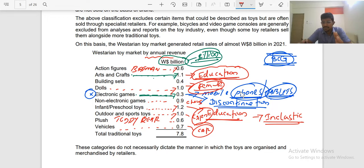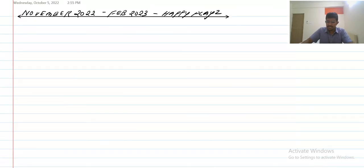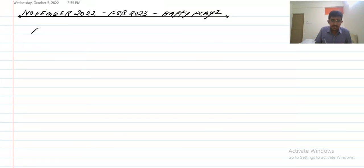Now, students, one thing that is very, very important in this case study is you need to be able to remember the portfolio. So, students, what I did was I just summarized the portfolio. So, if you have a writing book, you can work with me, students. I'll write down here portfolio summary, because that is very, very important. I will work with you all, and you can also work with me together.